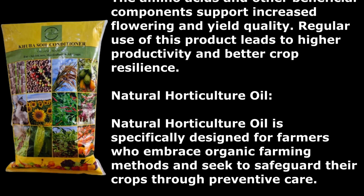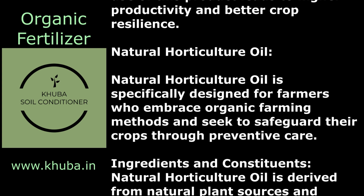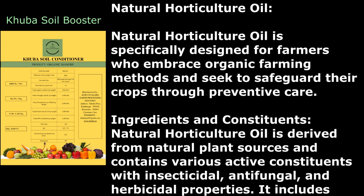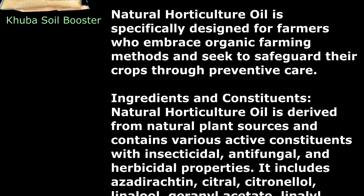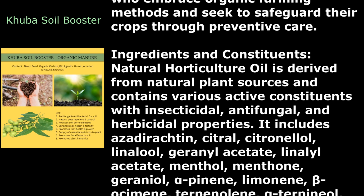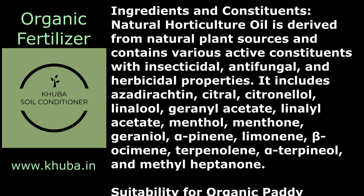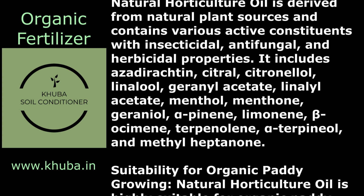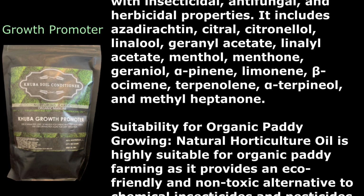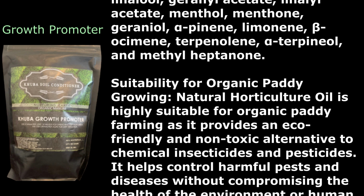Natural horticulture oil. Natural horticulture oil is specifically designed for farmers who embrace organic farming methods and seek to safeguard their crops through preventive care. Ingredients and constituents. Natural horticulture oil is derived from natural plant sources and contains various active constituents with insecticidal, antifungal, and herbicidal properties. It includes azadirachtin, citral, citronellol, linalool, geranyl acetate, linalyl acetate, menthol, menthone, geraniol, alpha-pinene, limonene, beta-ocimene, terpinolene, alpha-terpineol, and methylheptanone.